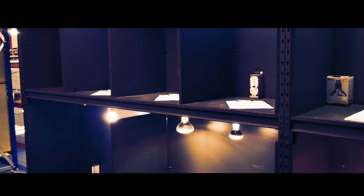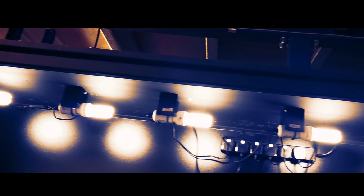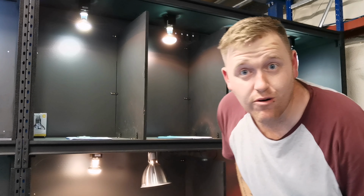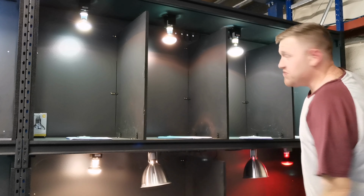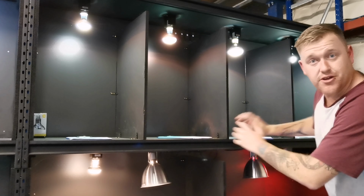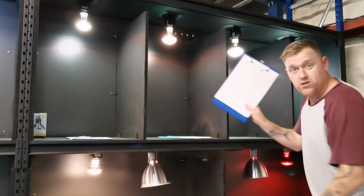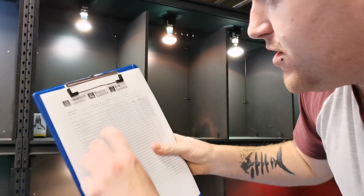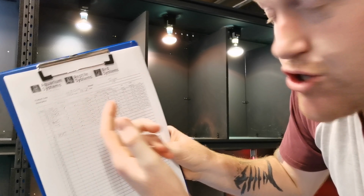So we're down in the testing area now. Let's check this out. Check it out up here. We've got all the different basking spots. We've got D3s, basking bulbs, reds, you name it, it's all here, it's all getting tested. Check out what they test for. Every single bulb has got its own clipboard with all its own readings and stuff. Look at that. You've got whether it's working, flickering, temperatures, the solar meter readings.